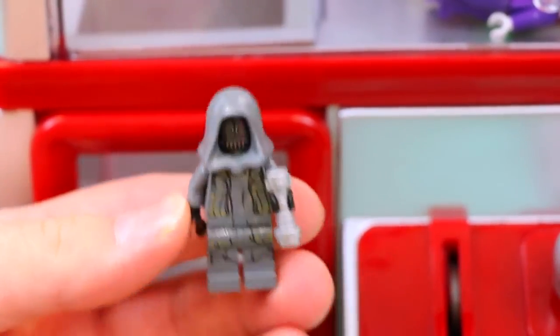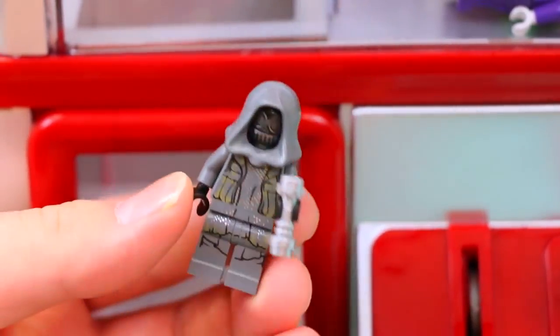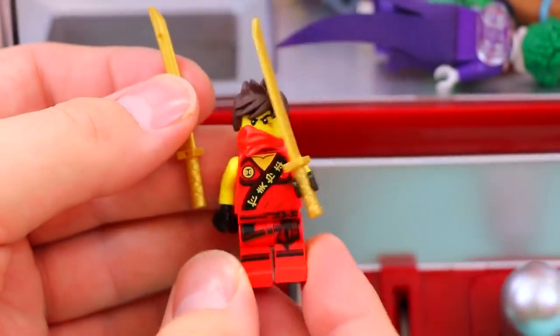And then, this guy, he's like the metal guy. I forget what his name is. He's evil. I know that. And he's got like a lightsaber thingy. And then ninja. This guy's super. And ninja, he's got two swords. He's really cool. That's really cool. Very cool.